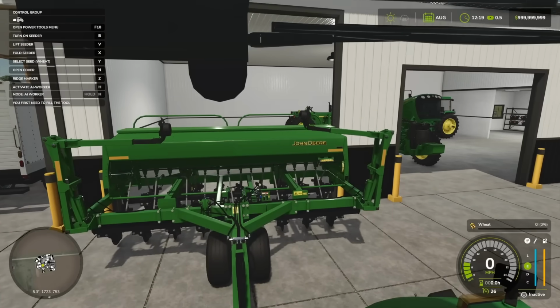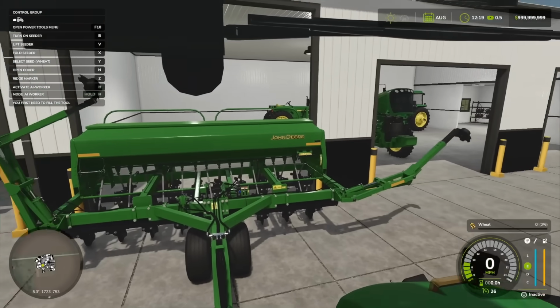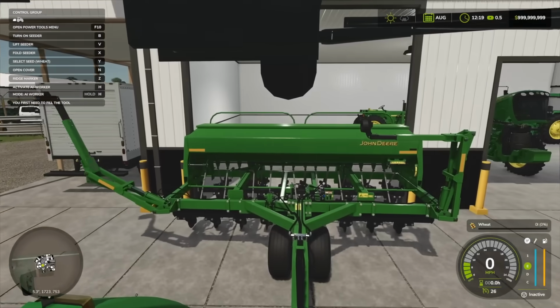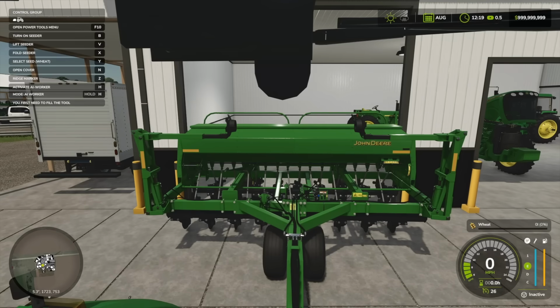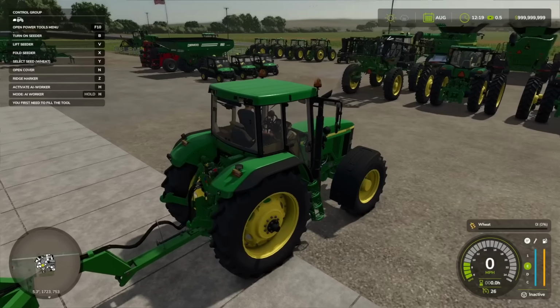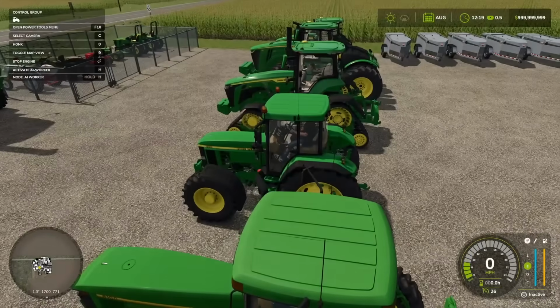Testing hydraulic 1. Very, very nice. And testing 2. Also very nice. That was a lot smoother than I thought it would have been. Beautiful. That's all I needed. Let's put this stuff back and we'll finish off strong.